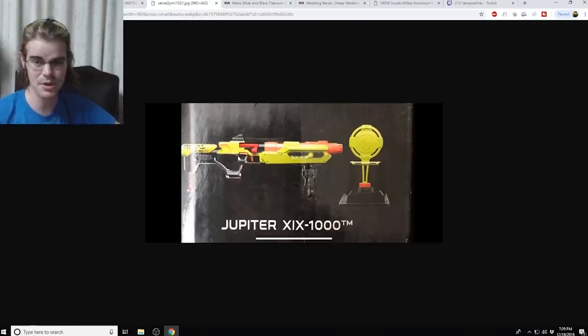I do not know why we couldn't have match grade blasters or sniper class blasters or whatever you want to call them within the context and the framework of that lineup. Instead, no. We have to have this lime green blaster coming out, and hopefully it winds up being muted down a little bit in full production.